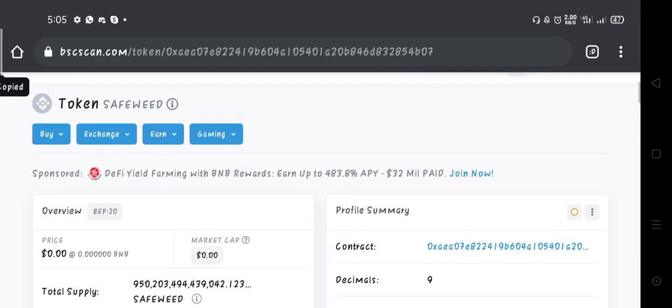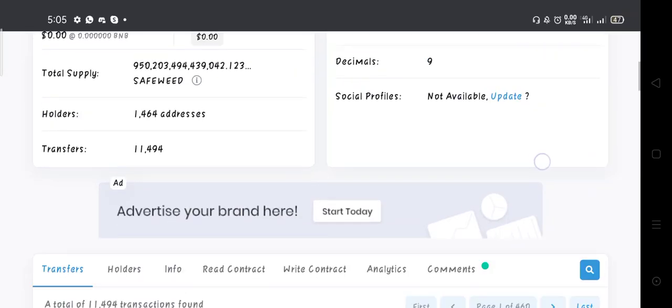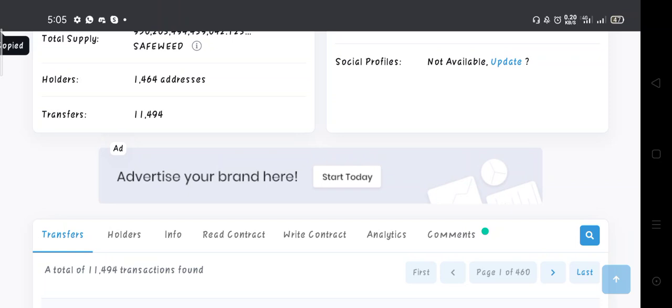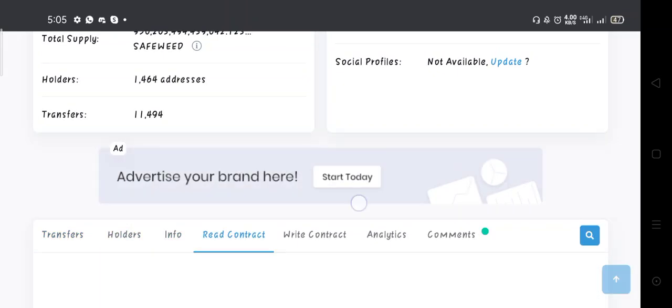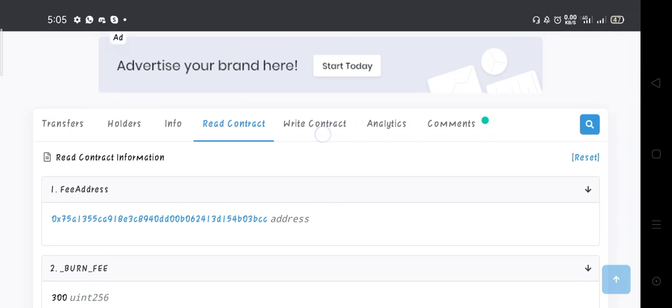When you're in the smart contracts page like this, the page that shows the holders and everything, if you scroll down, you will see holders, info, and read contract right here. The contract might not be available for you to read. Then, okay, it's available for you to read. Then you see where the write contract is.